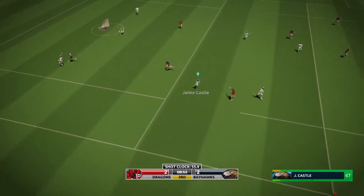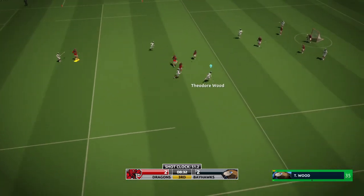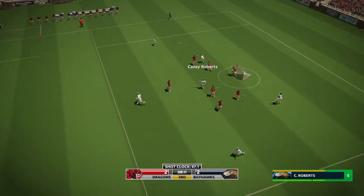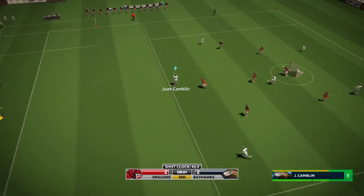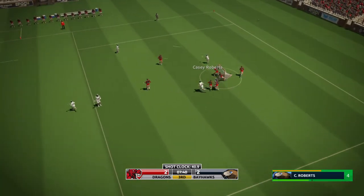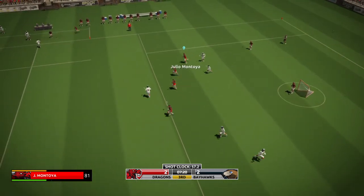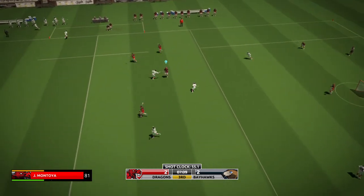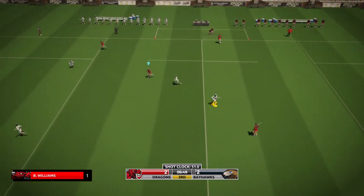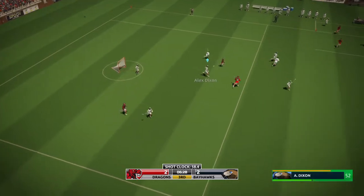Castle. Gezer. Ball side right. Ball top center. Ball side left. Roberts. Takes the shot. The home team recover it. They'll be looking for the fast break. Files. Kenny Berry. Red ball. Chance for them now.